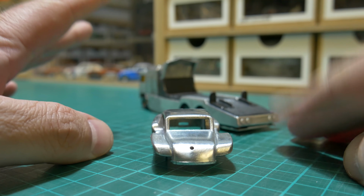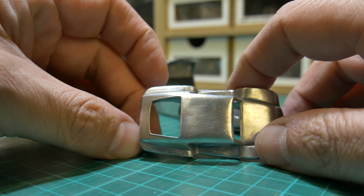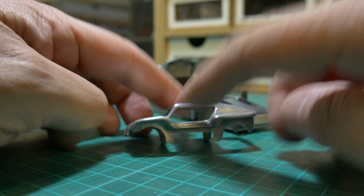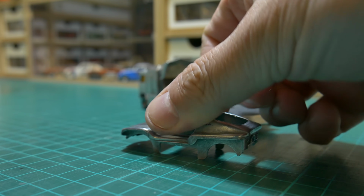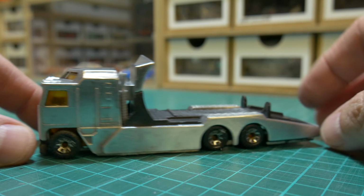and a bit of a mistake I made on the bottom when I was drilling out the hole there. That's come through and popped through the bonnet, so I'll address that later on. I'm not perfect, so hey ho, I do make mistakes. I'll show you that later on. Now to the truck.